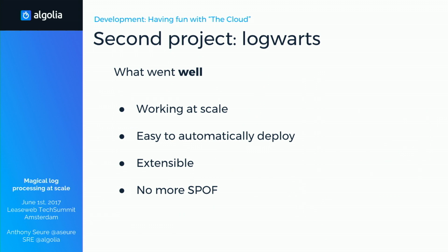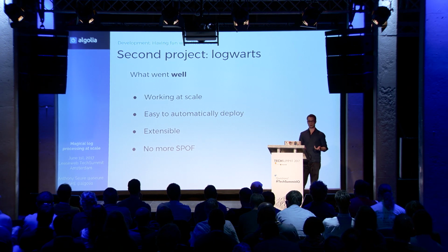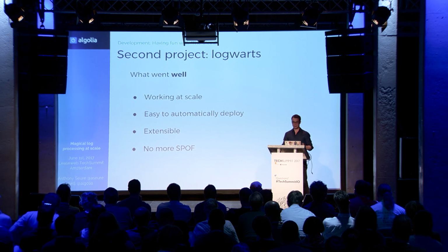What went well with this project? At least we have something that works at scale. This was really the best improvement for that. It's relatively easy to deploy. We just have to start new containers in Kubernetes. Everything is fine. It's extensible.